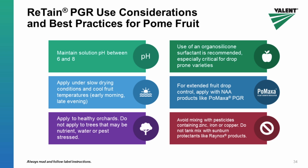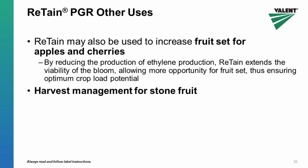Some conditions to avoid applying Retain include stressed trees, whether that is due to nutrients, water, or pests, or environmental conditions. Retain will not work as well when the trees are stressed. And also avoid mixing with pesticides containing zinc, iron, or copper. Also, we do not want to tank mix with sunburn protectants like Raynox products.